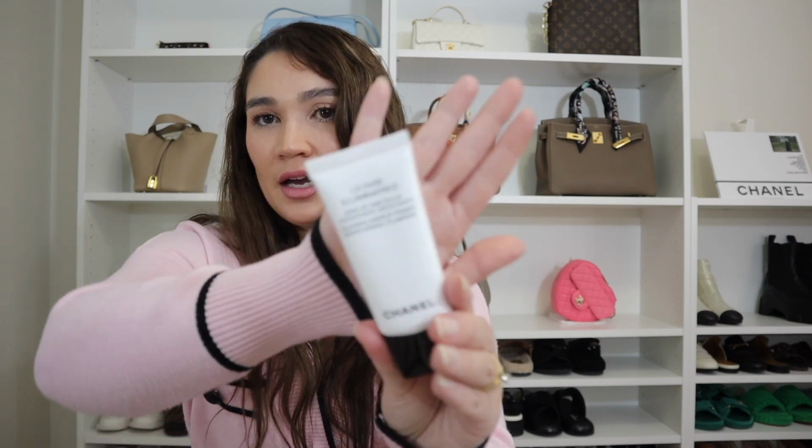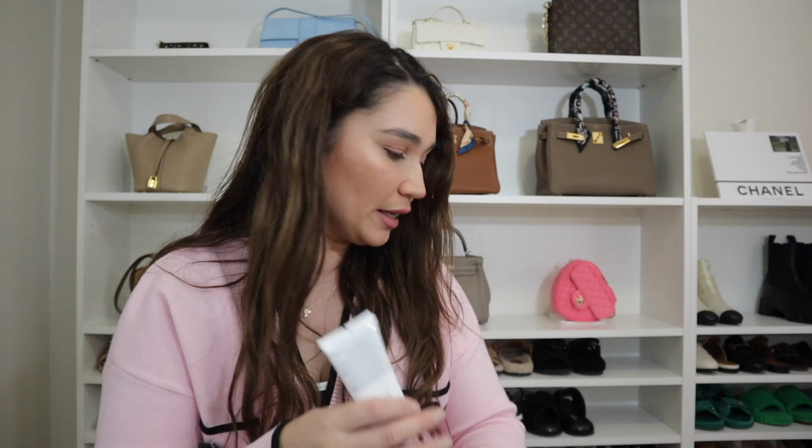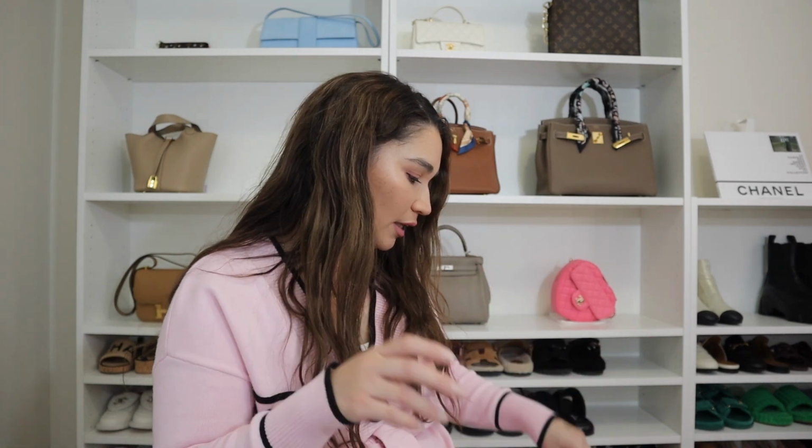This is from the new collection now. This is the La Base Illuminator. It's a glowing makeup primer, and you use this before your foundation. Think of it as a moisturizer, but it's specifically designed to make your foundation go on smoother and last longer. That's the purpose of primers, but this one is a glowing primer.